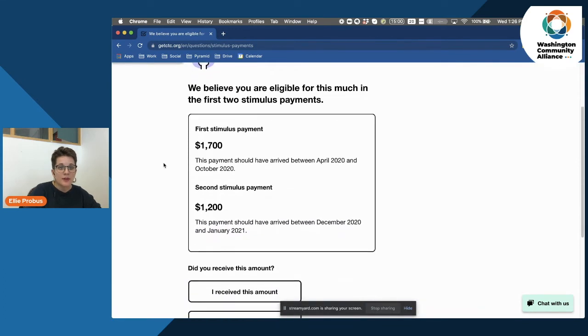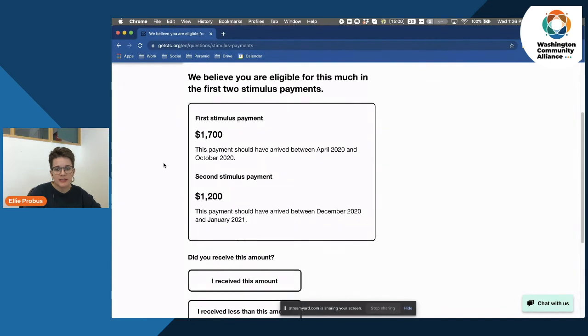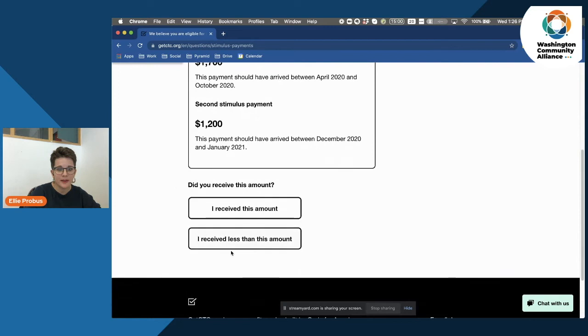Great, and so now here's the bonus part. Not only is this signing us up for the child tax credit, but this is also signing us up for the stimulus payments. So if you haven't filed taxes in the last couple of years, you aren't getting the child tax credit, you probably haven't gotten the stimulus payments either. So this is going to sign you up to receive those.